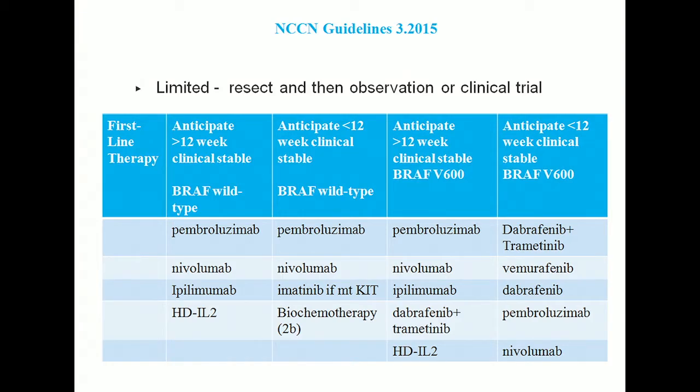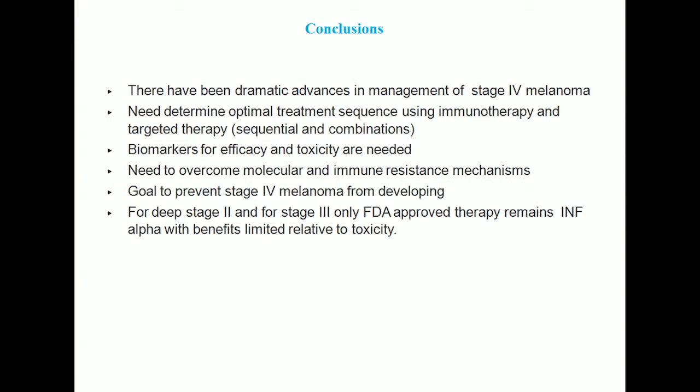And then we still are learning how to best sequence these therapies. So there's been dramatic advances. We need to learn how to optimally sequence and combine therapies. We need good biomarkers for efficacy and toxicity. We have to learn more about resistance mechanisms, but ultimately have to develop strategies to prevent melanoma from developing and to develop better adjuvant therapies for high-risk stage 2 and 3 patients.